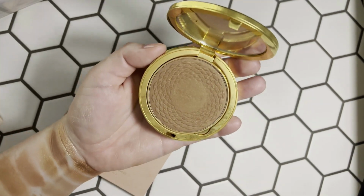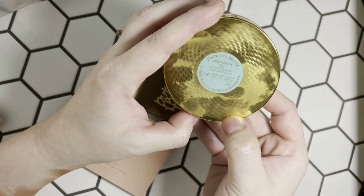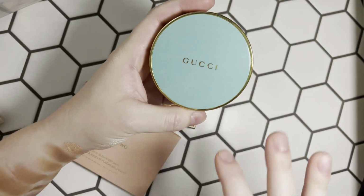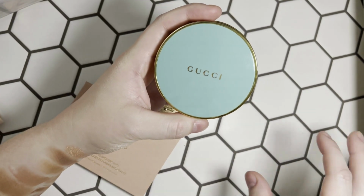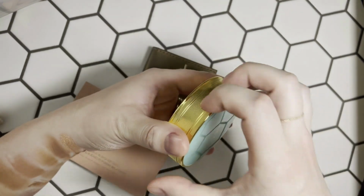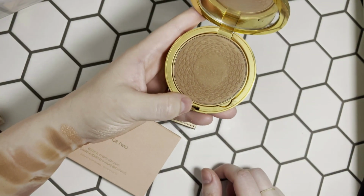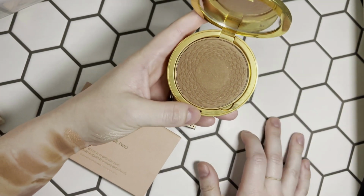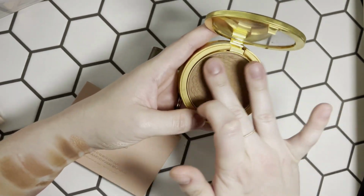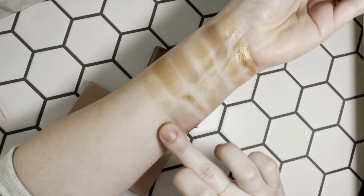So again, this was another product that I got mine in the shade Eclat Soleil 02. Because I felt 01 wasn't enough. Like it just looked super light in the pan or on the promo pictures and everything. And this one looked like it would suit me a little bit more. But when you get it, I'm like, oh, that's kind of red, that's kind of dark, you know. And in my opinion, it's a little patchy.